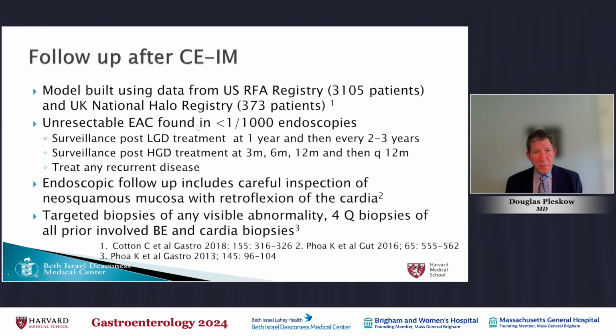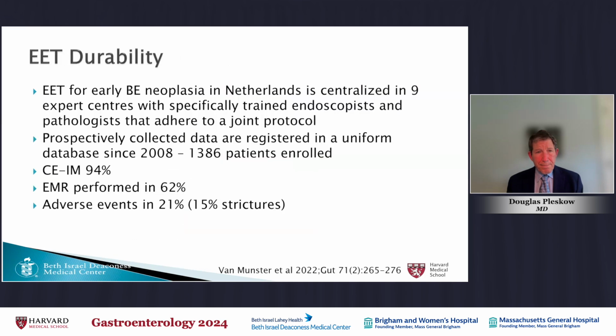There are several models that are based upon follow-up after complete eradication of intestinal metaplasia, and I'm going to leave you to review this in your syllabus as well.